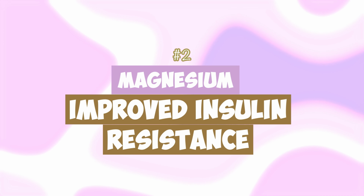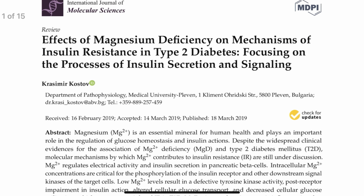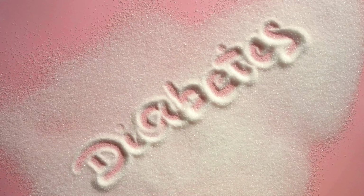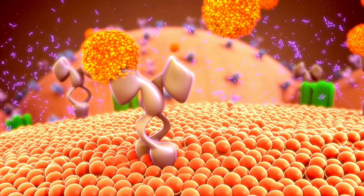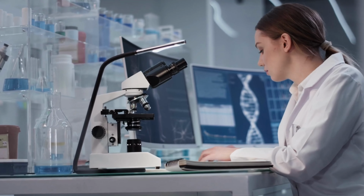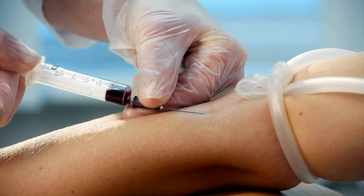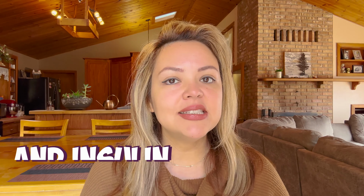resistance. The next one up is the effect that magnesium has on improving insulin resistance. In an article out of the International Journal of Molecular Science, researchers examined the effect of magnesium deficiency on the mechanism of insulin resistance in individuals with type 2 diabetes. And they purposely focused on the areas of insulin secretion and signaling. And something that researchers pointed out is the clinical evidence demonstrating the association between magnesium deficiency and type 2 diabetes. They explained that magnesium works within the cells of the pancreas to regulate electrical activity and insulin secretion.